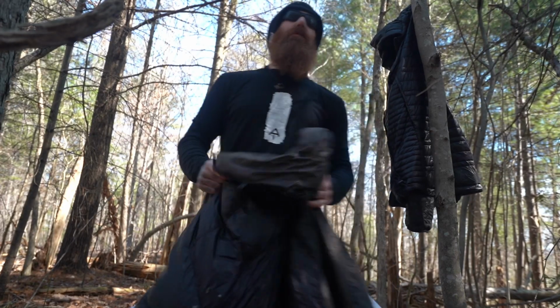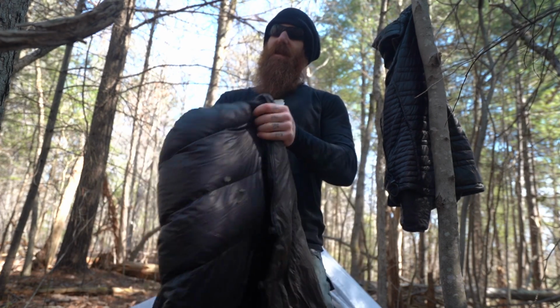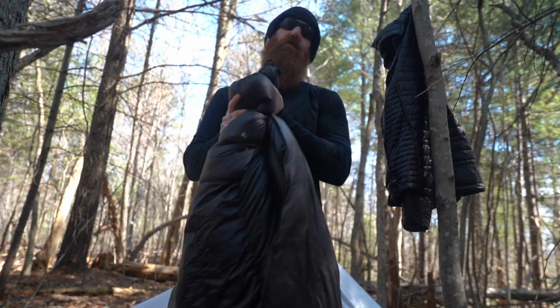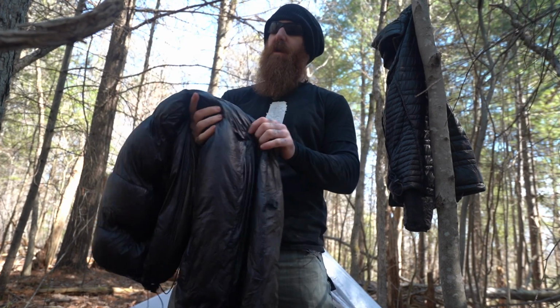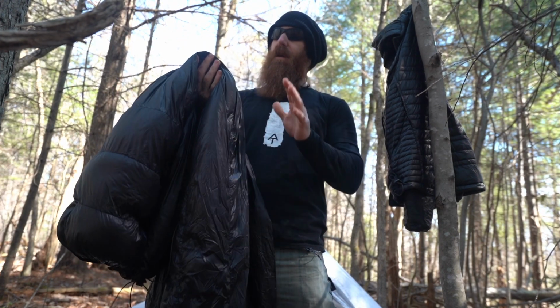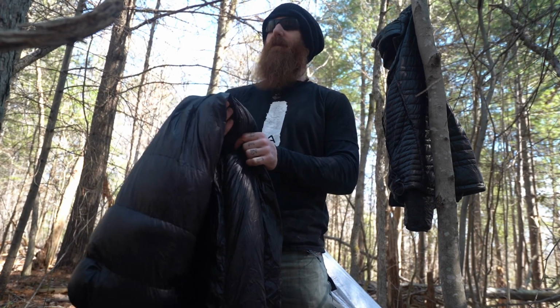All right, and to round out my big 3 for the PCT this year, which has not changed from last year on the AT, is my sleeping system. This is my 20 degree Revelation. Couldn't be more happy. This thing's got another through hike in it, I believe. This thing kept me nice and toasty warm on the AT. I was very pleased.